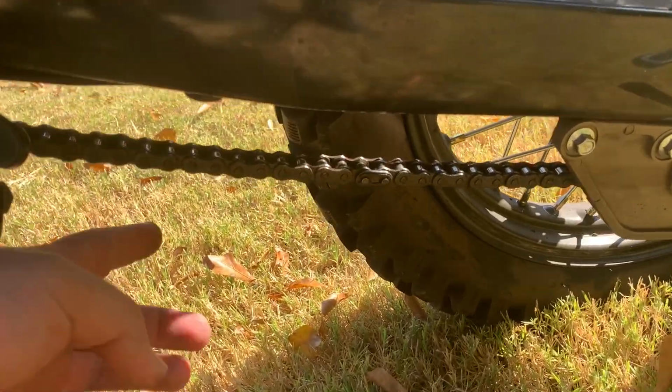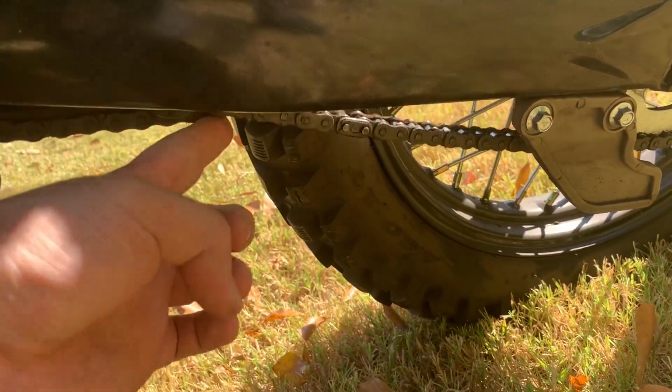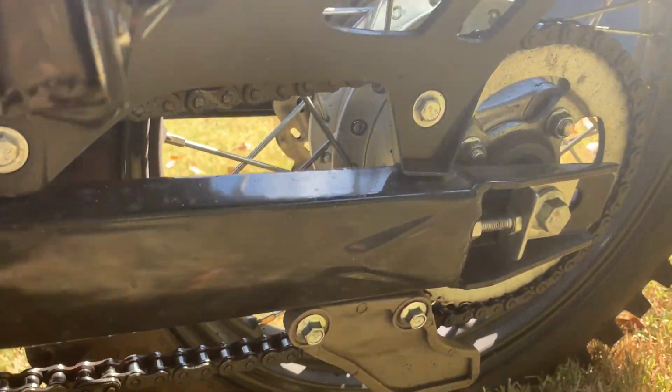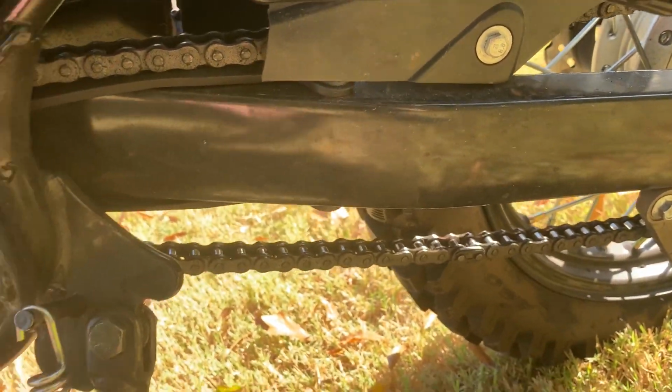Okay, so that's how much play. I mean, I've seen worse, but that needs to be tightened up a little bit for sure, as it even wiggles the top. So that's a little bit loose.